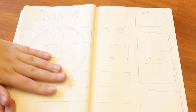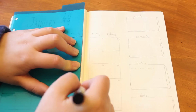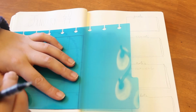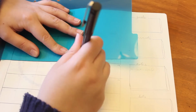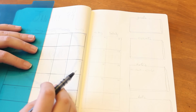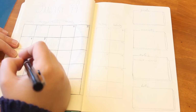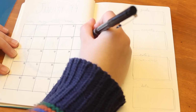Alright, and then next, finally, we have my monthly spread. So I definitely needed a monthly calendar because I would die without a monthly calendar. And so this is a way for me to keep track of my work schedule, for one, and then when I want to put out videos, and then also if I have any events or any sort of notes or any bills due, I can put those here.